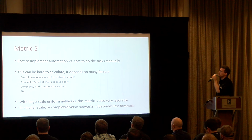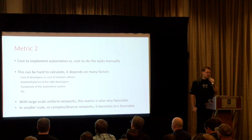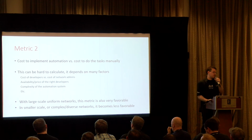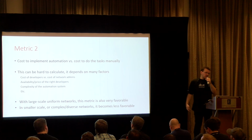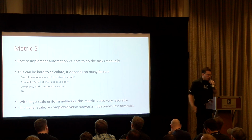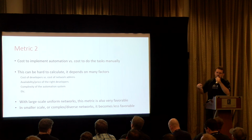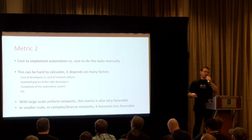Metric 2, cost to implement automation versus manual cost. And this can be hard to calculate because it depends on many factors. First of all, cost of developers versus cost of network admins. In some areas, developers are cheaper than networking engineers. In other areas, it's the other way around. Even availability of the right developers. Can you get developers? Or the cost of migrating your network engineers to NetOps engineers. So the cost and the time that's required for you or your networking guys to learn scripting and learn automation, etc.